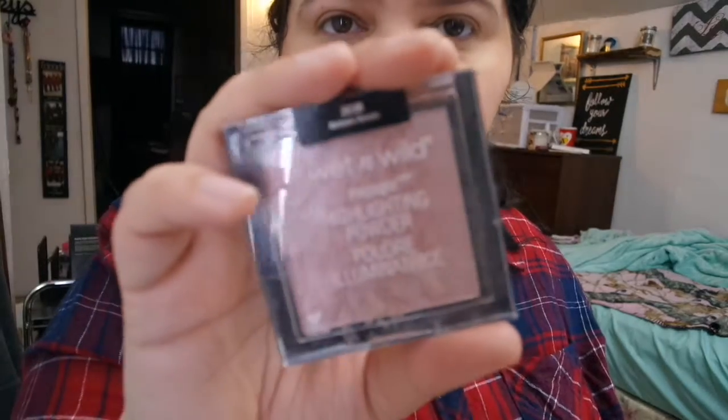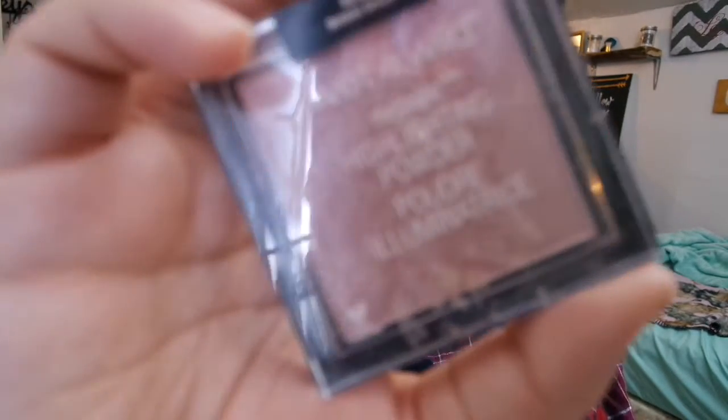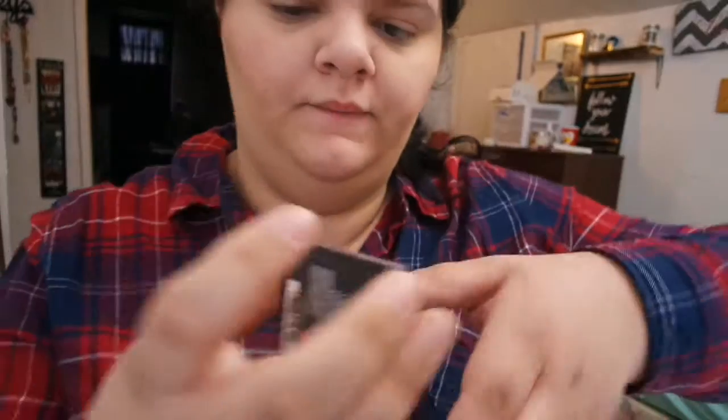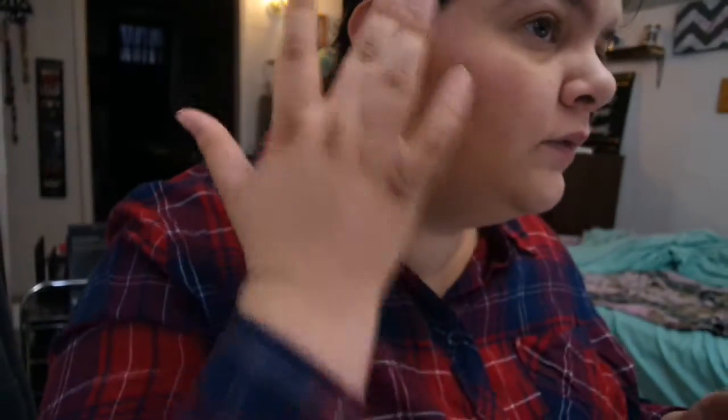I need to reorganize this. Anyway, I'm going to go in with my highlighter. This is a Wet n Wild highlighter. It's Biotonic Dream. I have tried to use the fan brushes. I actually think I threw it away because I just can't use it. So I just use my fingers. Honestly. Sometimes it gives you really good highlights. Sometimes it doesn't, but yeah, there's that.